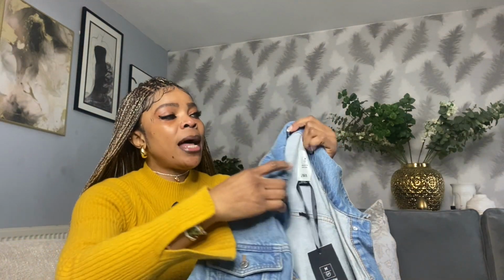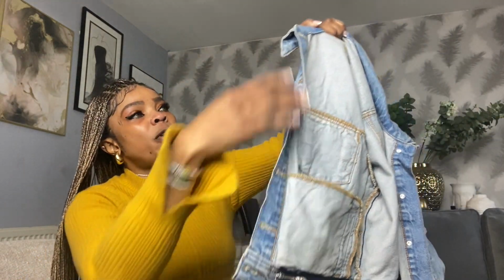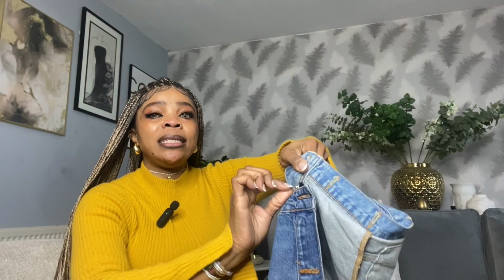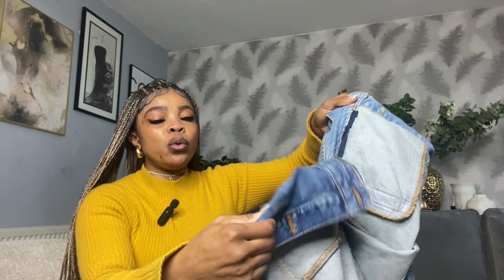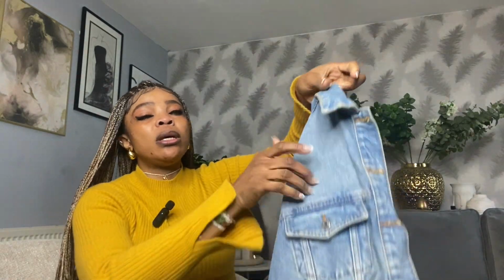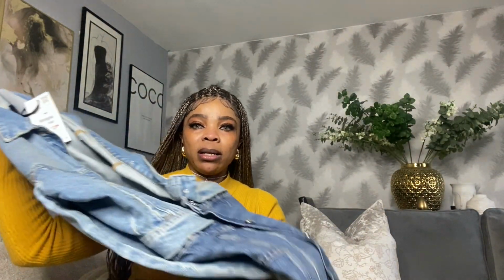It is a collared dress. That means it does have collars. It has buttons from the start to the end. In addition to that, it's detachable, so you can choose to wear this separately. You can wear it as a dress, you can wear it as a skirt, or you can just make use of the jacket. So there's so much option in terms of how you can style it. But me personally, I didn't see it as a dress.